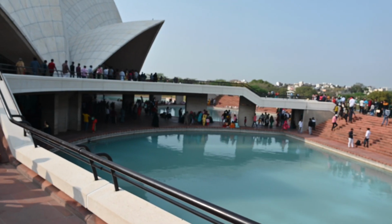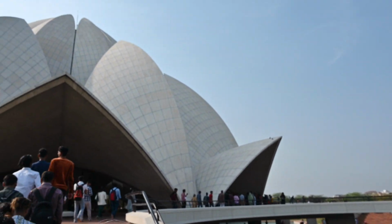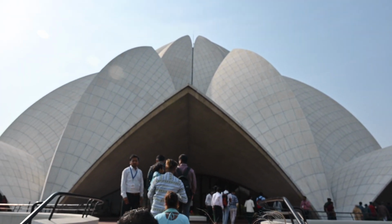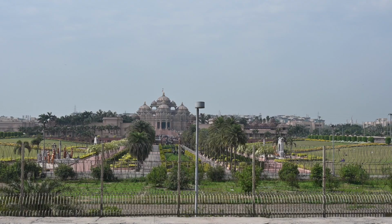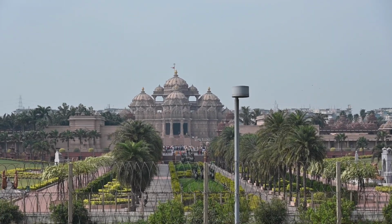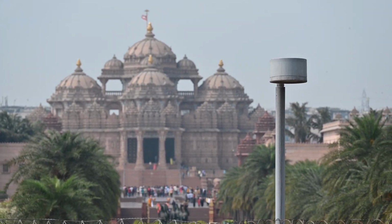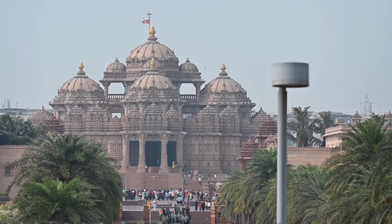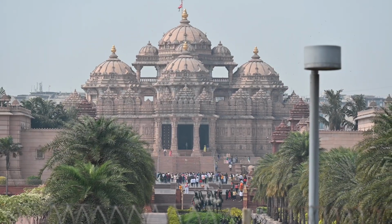And then we went to the Lotus Temple, and this is a Baha'i temple. And then we went to the Akshardham, which is a Hindu temple, the biggest Hindu temple in India. Neither temple would allow pictures inside, so this is what we could get on the outside. Small purses are allowed, not big bags. Medicines and smaller items are allowed inside.